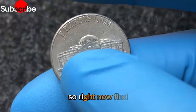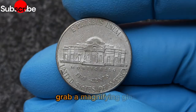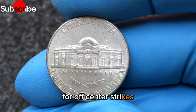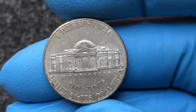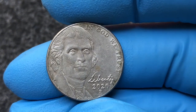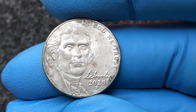So right now, find every 2020 nickel you own, grab a magnifying glass, look for doubling, look for off-center strikes, look for anything unusual, and if something catches your eye, protect that coin immediately and get it professionally evaluated. Your most valuable discovery might already be in your pocket.